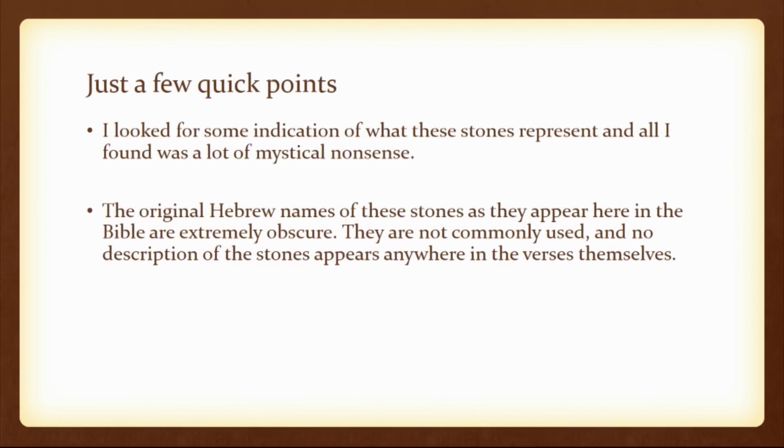A few more quick points. I looked for some indication of what these stones represent, and as you can expect when you're looking online for what stones mean, it's generally a bunch of mystical nonsense. And the original Hebrew names of these stones as they appear here in the Bible are extremely obscure. There's not a lot of information given on the stones themselves, probably because Yahweh figured they'd take it to the mystical nonsense side of thing if he did. They are not commonly used, and no description of the stones appears anywhere else in the verses themselves.